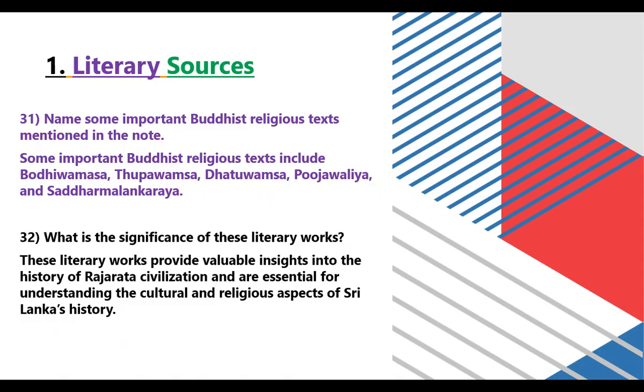What is the significance of these literary works? These literary works provide valuable insights into the history of Rajarata civilization and are essential for understanding the cultural and religious aspects of Sri Lankan history.